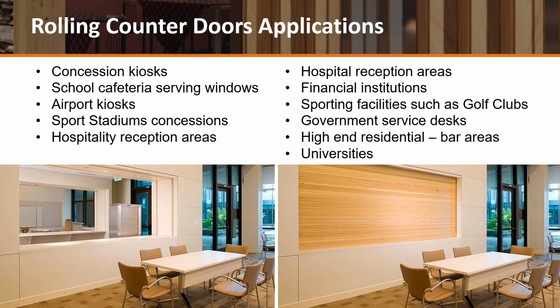Rolling counter doors are for use in commercial, retail, corporate, and professional applications, including concession kiosks, school cafeteria serving windows, airport kiosks, sports stadium concessions, hospitality reception areas, hospital reception areas, financial institutions, sporting facilities such as golf clubs, food service areas, government service desks, high-end residential, and universities.